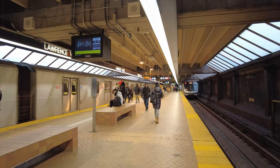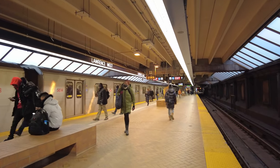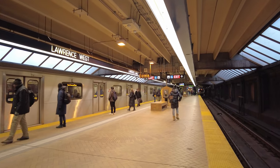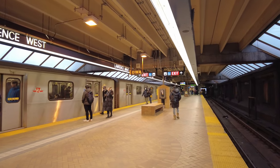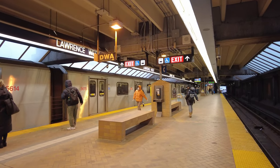I think in terms of the number of passengers going through here, the station is in the middle of the pack. It's certainly much busier than Glencairn Station.